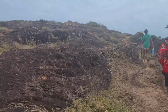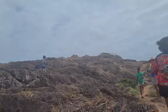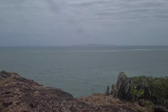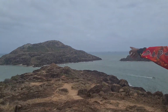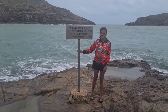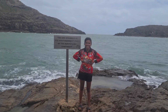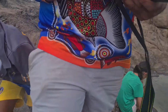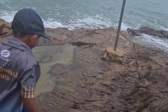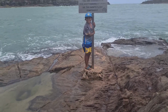CJ, this way. There wouldn't be dolphins here, hey? Probably see some. CJ, your turn. Yeah. Brother. Hold on to the post, let him blow away with the big cheeks. Stand on the rock. Dennis. I'm clearing. I can't see you. Oh, there you are.